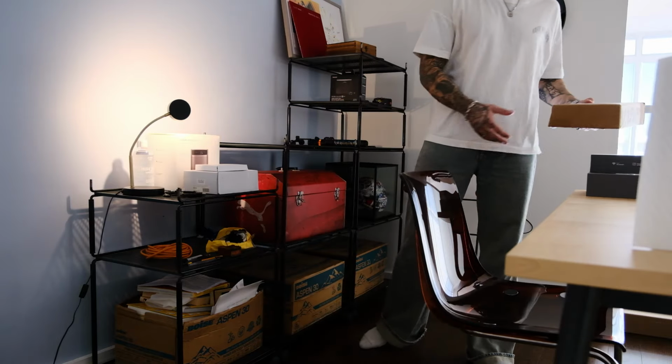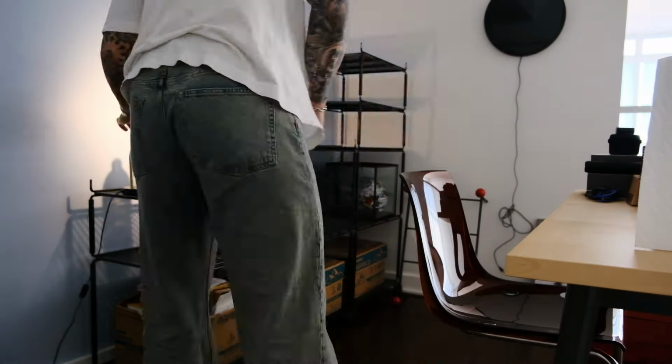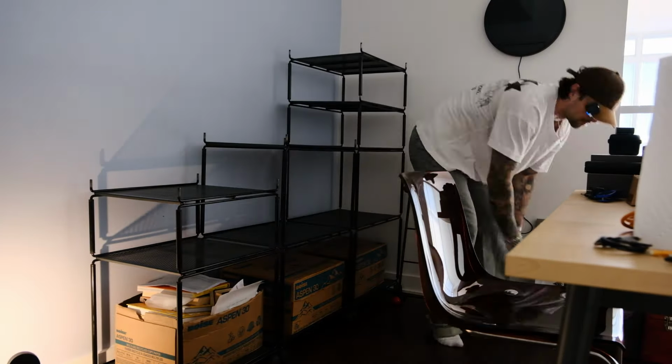All right, so I haven't cleaned the shelves yet since I purchased them and they are quite dirty. So I'm gonna go ahead and tidy them up, because it would bug me forever knowing that there was dust all over these things.